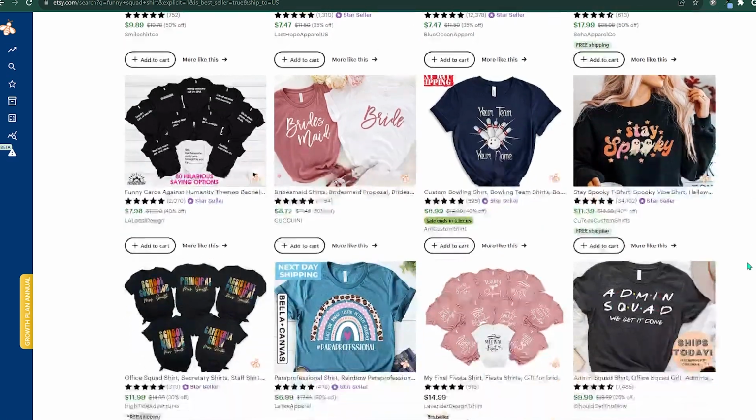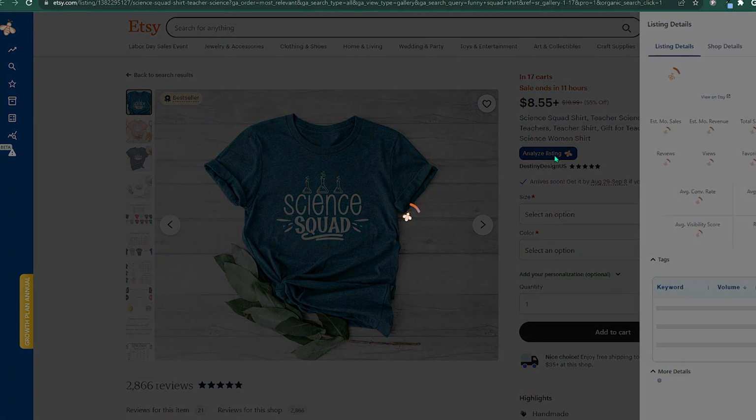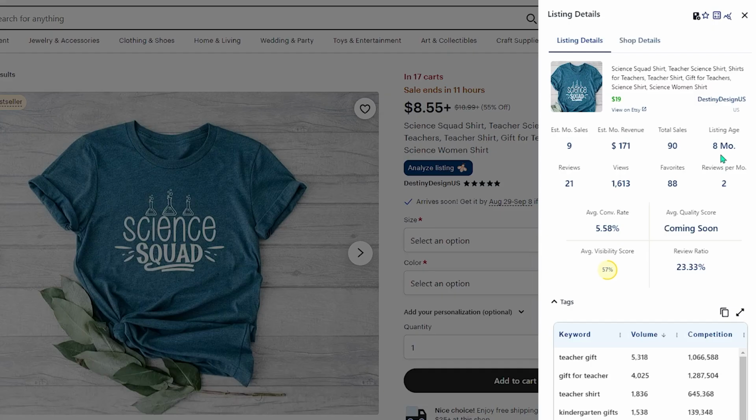That's great. Now let's check an example like this Science Squad. So this listing has been sold 9 times this month alone and 90 sales in total, and it's only been up for 8 months. And you may see it as 9 sales, but it's much more, because as I said, this type of niche sells multiple times in every sale.